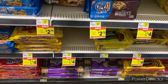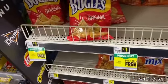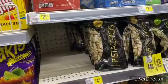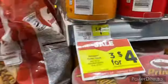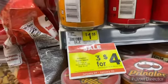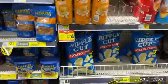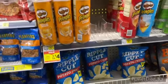I am not buying no cookies, but I just wanted to show you the cookies is on sale too. It's coming back. Buy two, get one free. It's coming back. And then these, ooh, so delicious. Buy two, get 50 cents off. You already know this. Ooh, wait a minute. Buy 3 for $4. We have a digital coupon on these too. Is it these ones? Buy 3 for $4. And we have $1 off of $4. Now these is $1.55. I thought these was $1.